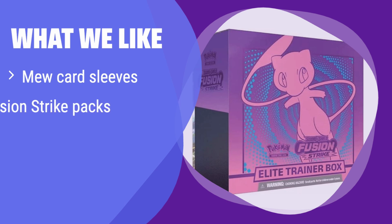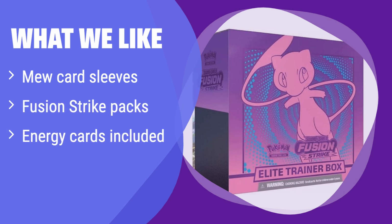What we like. Dive into the exciting world of the Fusion Strike expansion with this Elite Trainer Box. It comes packed with booster packs, exclusive Mew card sleeves, and essential energy cards. If you're a fan of Mew and want to build powerful decks from the latest expansion, this is a must-have for your collection.